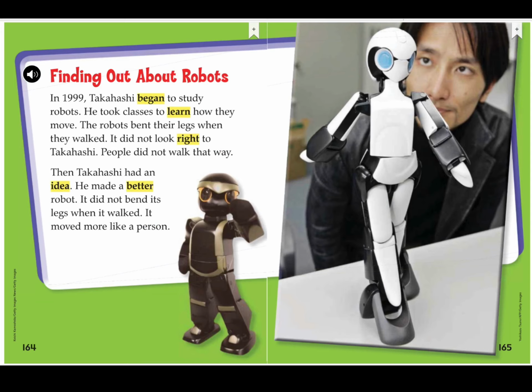Finding out about robots. In 1999, Takahashi began to study robots. He took classes to learn how they move. The robots bent their legs when they walked. It did not look right to Takahashi. People did not walk that way.